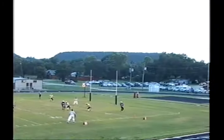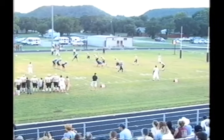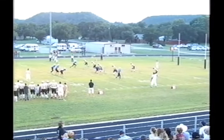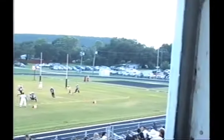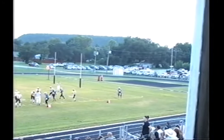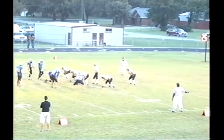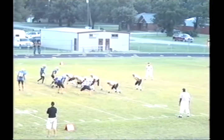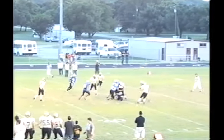Here's a quick pass. Oh, in and out of the hands of number 30. There's a snap. Mills launches a pass. Incomplete. Leading by eight. Deep in our own territory. A snap. Toby Darville.